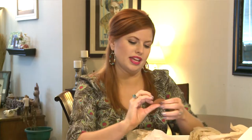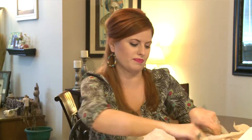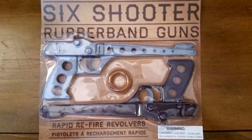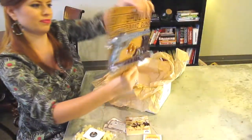Oh, wait, before I get to that. Boots and chaps and cowboy hats. That makes me think of Garth Brooks Rodeo, which I love. I'm not a huge country fan, but a huge Garth Brooks fan. A six-shooter rubber band gun. Oh, two of them. I should like sneak attack my husband with this. This is really cute.